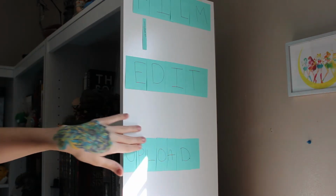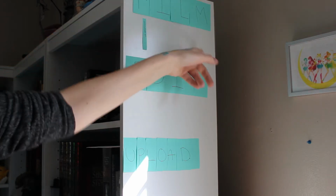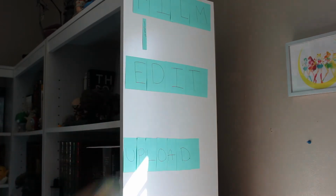If I get an idea for a video, I will write it on a sticky note, cut the sticky note down, which is why I keep my scissors here, and then hang it in the film portion. As I film videos, I will pull them and put them under edit, and then I will edit each video as I need to. I will know which videos I need to edit.